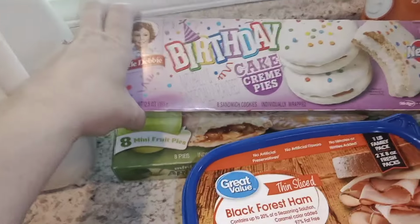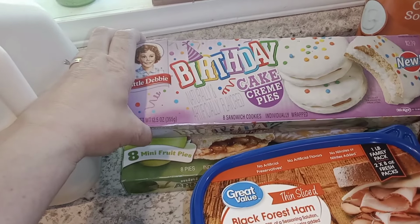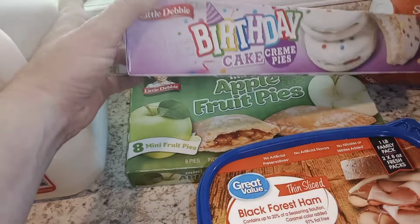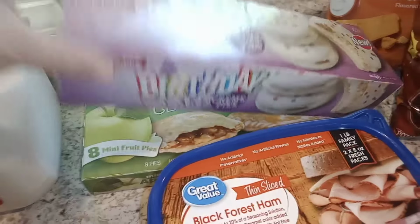This is my weakness right now. These are the best Little Debbie cakes right now. They're called birthday cake cream pies. Oh, I'm in love. Then we got some mini apple pies.